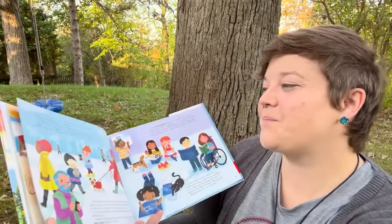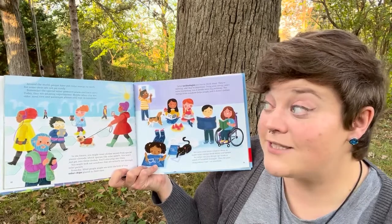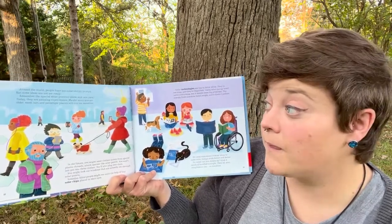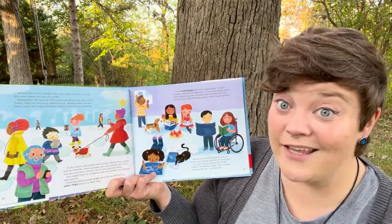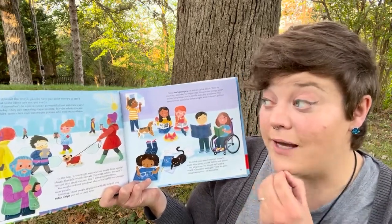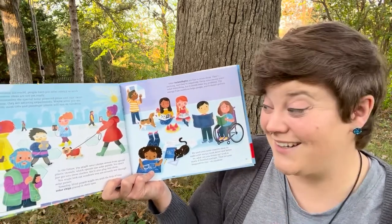Around the world, people have put solar energy to work. But some ideas are not yet ready. Remember the special solar-powered plane and race cars? Today they are amazing experiments. And maybe when you are older, most cars and passenger planes will run on sunshine.